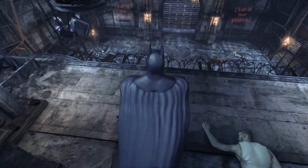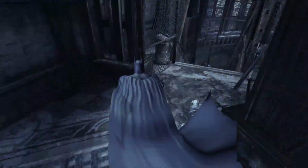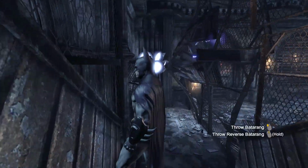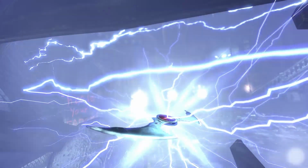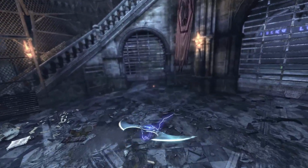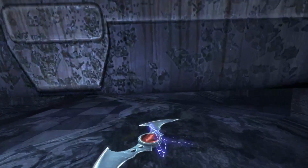Okay, so is the power still on? The power's still on. So, what we're going to do is we're going to try and do it this way. I'm going to go through from this side. Because we're not travelling as far, it should give us a bit more leeway on the batarang.